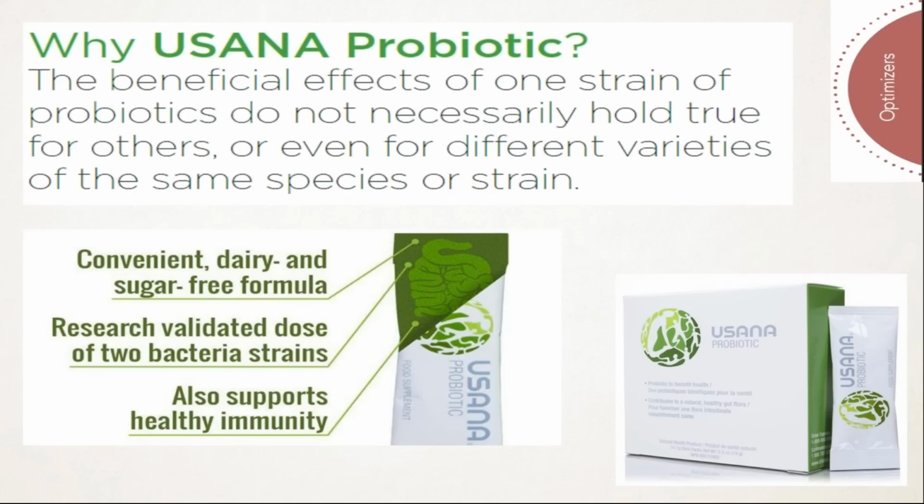So, usually, isa sa mga binibigyan natin dito yung mga kakatapos ng antibiotic therapy, binibigyan din natin dito yung mga tao na laging prone sa chemotherapy para bumalik yung good bacteria nila at masustain yung good bacteria, and ideally for people who want to just improve their digestive health. So, a very good thing to add every day or every other day in your diet because this is convenient, dairy-free and sugar-free formula, alright, and has validated doses of good bacteria to help improve your gut health. So, ang tawag natin dito ay probiotic.